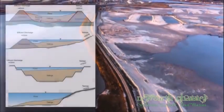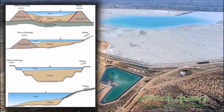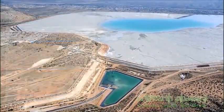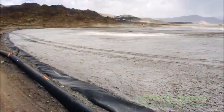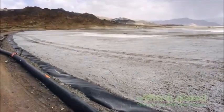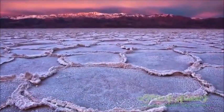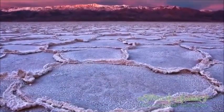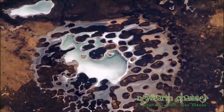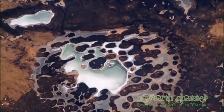The liquid waste material from mining is collected in tailing ponds. Now, it is entirely possible that some of the numerous salt lakes, salt flats, etc. on our Earth formed naturally. But yet, on the other hand, many of them look a little bit too suspicious not to consider the option that they could be ancient tailing ponds.